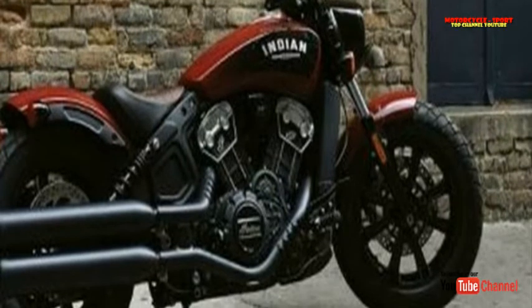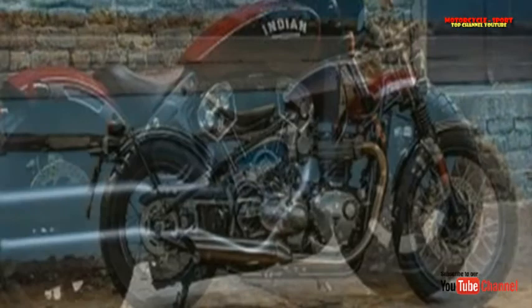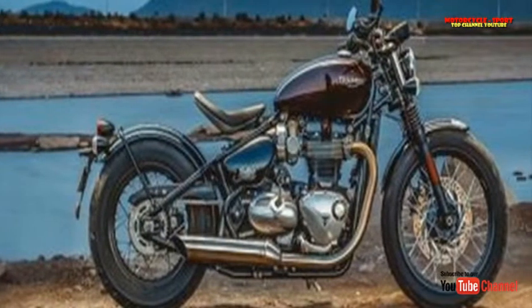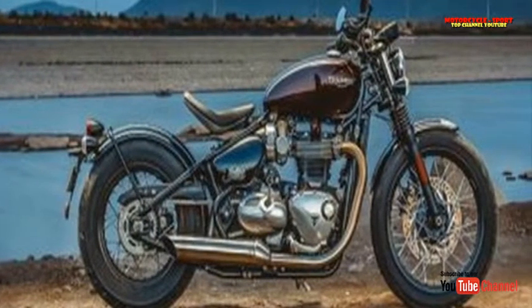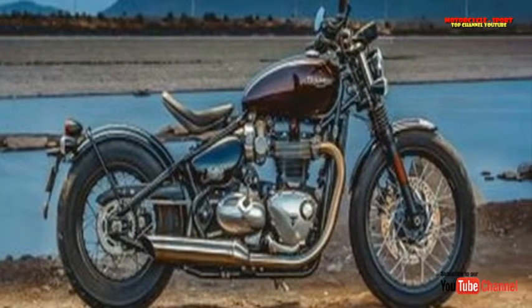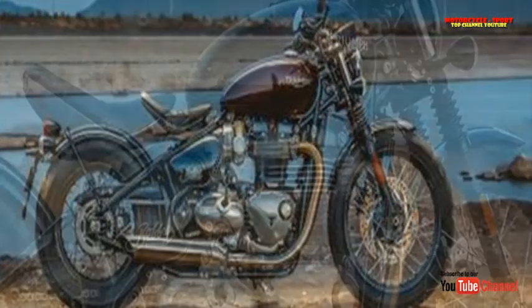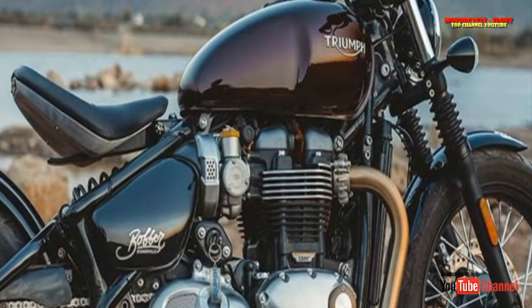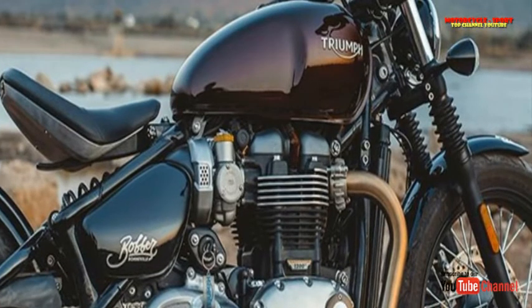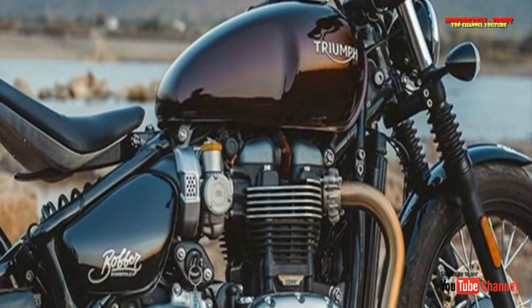The Triumph Bonneville Bobber's engine, on the other hand, is carried over from the Triumph Bonneville T120 and the Triumph Thruxton R Cafe Racer. This 1200cc parallel twin unit produces 77 PS of power and 106 Nm of torque at just 4,000 revolutions per minute, aided by a 6-speed transmission. In our review, we found the Bonneville Bobber easy to ride at lower RPMs.